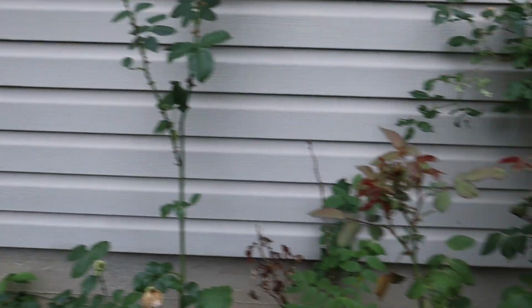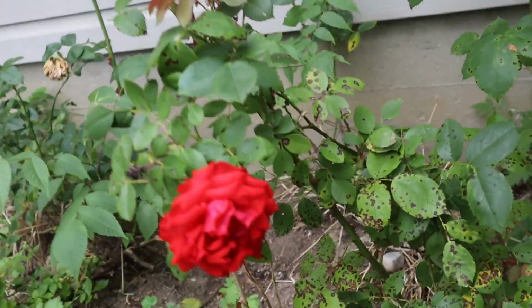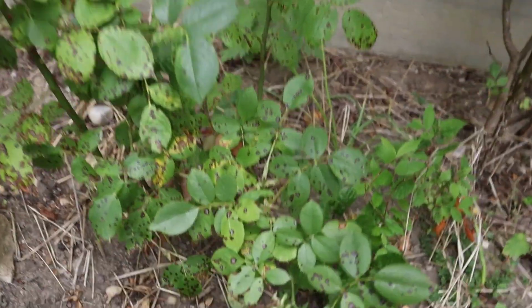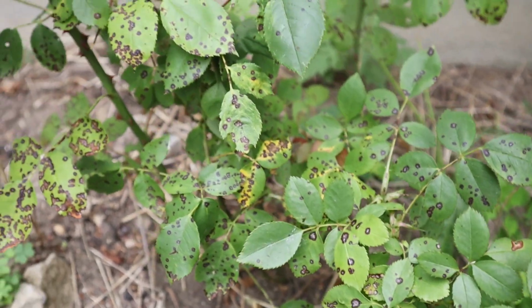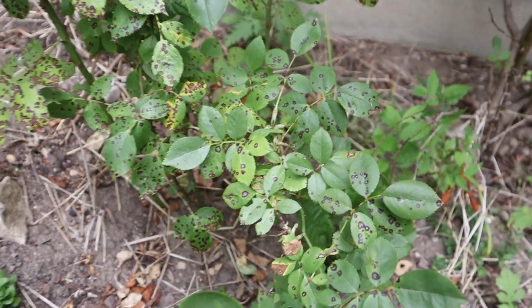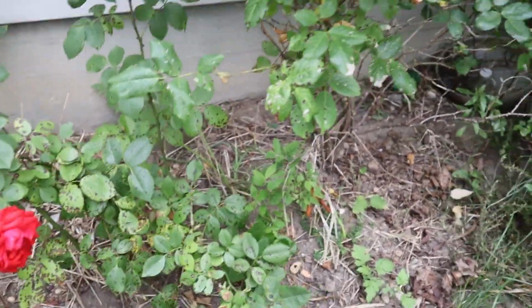This is a rose bush. It's growing really tall. We have a red rose bush right here, very pretty. Can anybody tell me what's going on with these leaves? Like, this is what happens, and then the rose bushes kind of just don't grow that well. Is that like a fungus or something? Should I spray it or something?